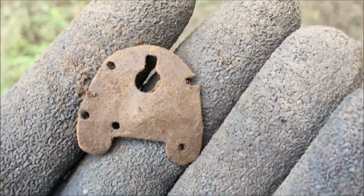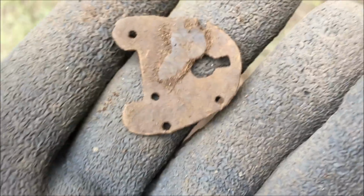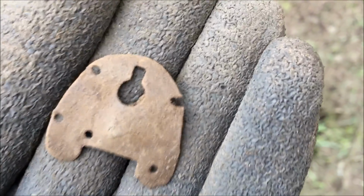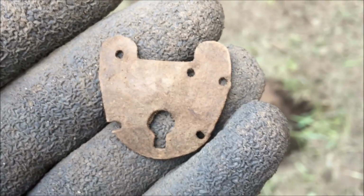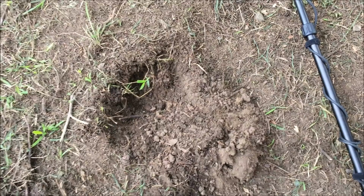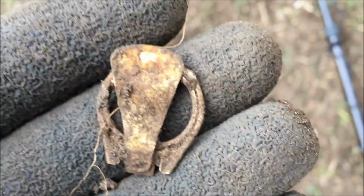All right, that's kind of cool. This was coming in at a 22. It was a little bit bouncy, but once you got it centered in there pretty well, it locked in pretty nice. And it looks like it's some kind of a little lock plate or something in there, would be my guess. So who knows, maybe there's buried treasure here. All right, solid 16 and got a ring pull.